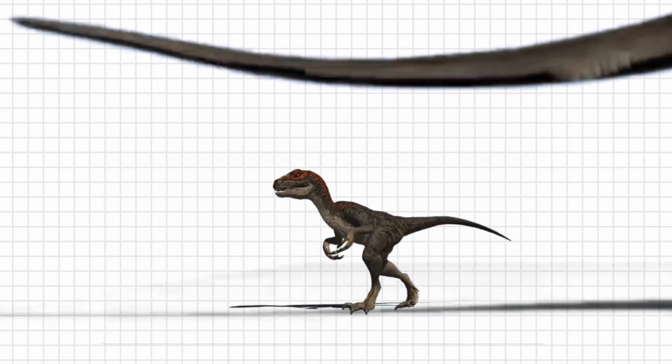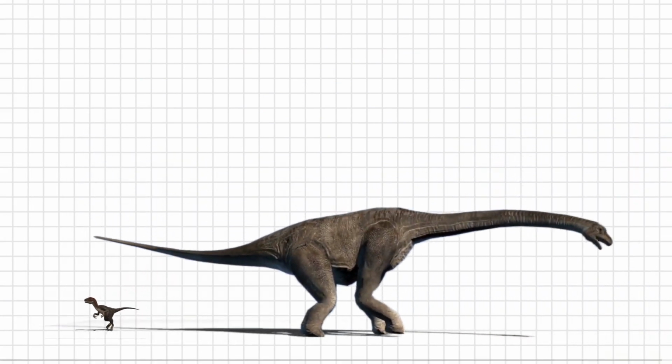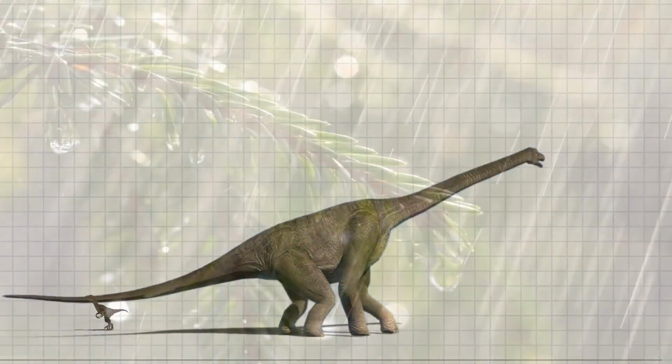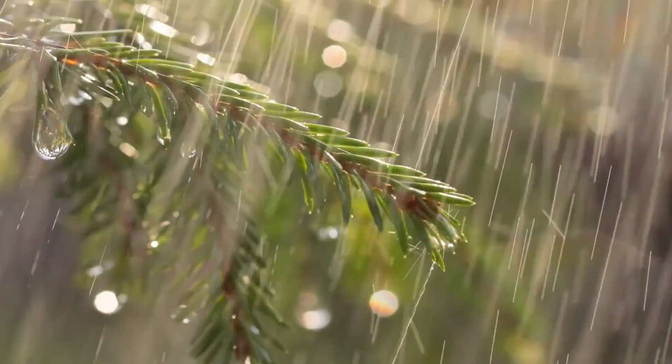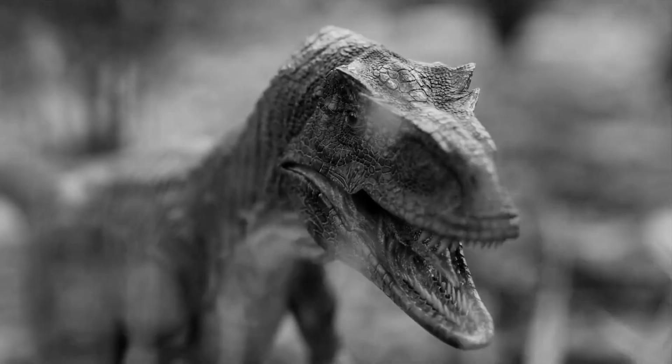Wait, correction: This volcanic activity might have helped dinosaurs grow from cat-sized critters into giants we saw in Jurassic Park. It kicked off a 2-million-year rainy season. It made the whole world hot and humid, and the dinos just loved it.